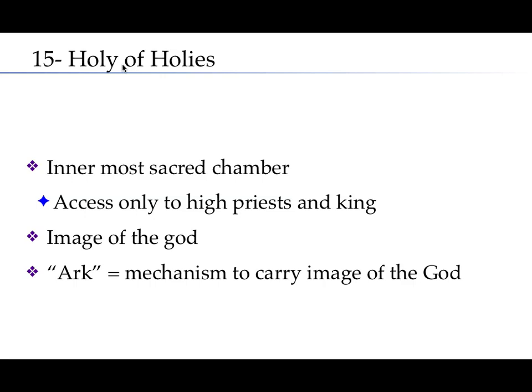So the Holy of Holies then is the innermost chamber of a temple. It is the most sacred place. It is of limited access, only to the high priest, the king, maybe some elite people. It contains an image of the god in ancient Egyptian temples. Now, was there an image of the god in Solomon's temple? Was there an image of the Lord? No. That was one of the unique things about Israelite religion, is they didn't keep an image of the god.